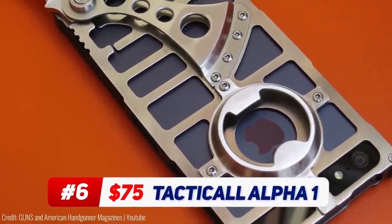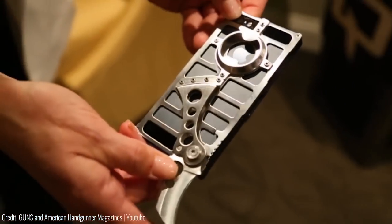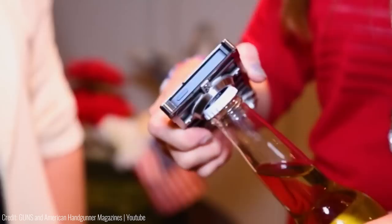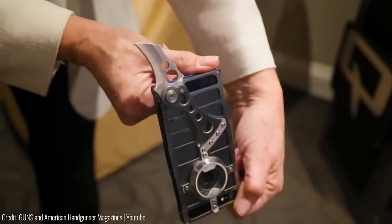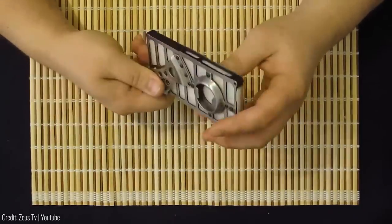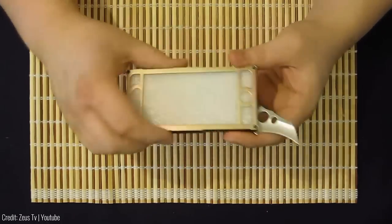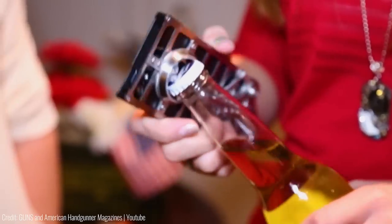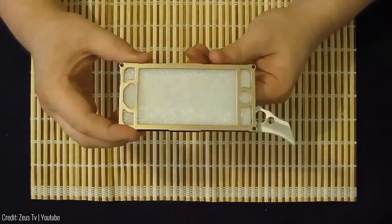Priced at $75, the TactiCall Alpha 1 iPhone case is not your ordinary iPhone case. It's a tactical accessory that combines smartphone protection with a folding knife and a bottle opener. Made with a mix of durable materials like brass, aluminium, stainless steel, and nylon, this steampunk-inspired case offers both style and functionality. With its rigid construction, it keeps your phone safe from damage while providing you with a handy knife for opening boxes and a bottle opener for those well-deserved breaks, ideal for military personnel, outdoor enthusiasts, or everyday carry.